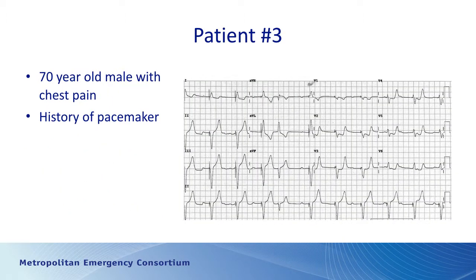Okay, our third of 4 patients. This is a 70-year-old male. You're called because of chest pain. He has a history of pacemaker, and this is the 12 lead that you obtained.